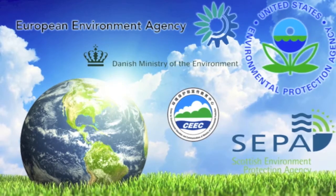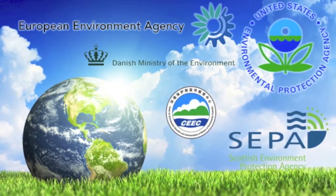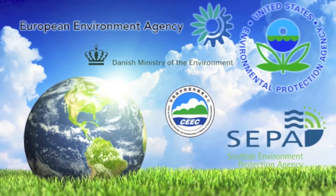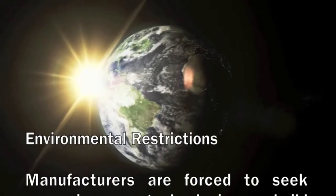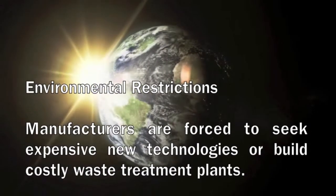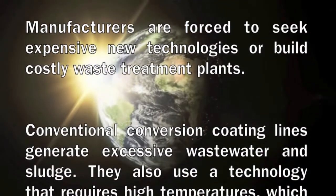The waste levels have gotten so critical that government agencies have now stepped in and imposed strict environmental codes governing the phosphating process. These recently imposed government restrictions are forcing manufacturers to invest in very expensive new technologies or alternatively to build very costly waste treatment plants.